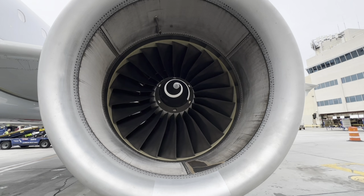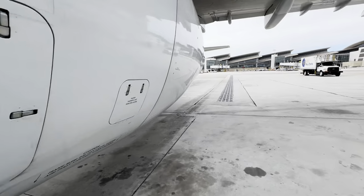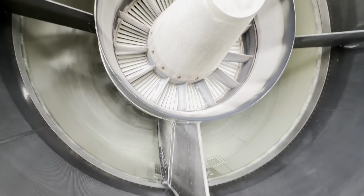That means this engine runs off of EPR, engine pressure ratios, and needs to collect data from the intake as well as the exhaust and send it to the EEC, which is the electronic engine control unit, to give the engine proper performance.